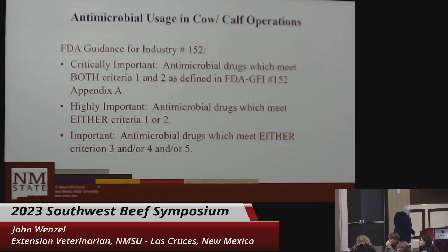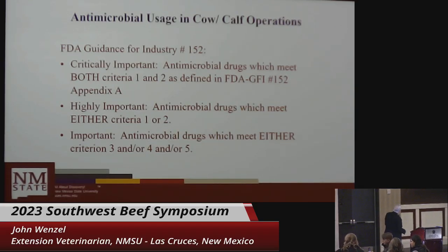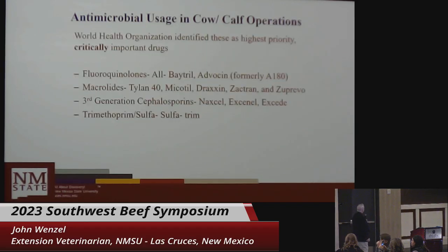So what they did is they put out these guidances. There are drugs that are deemed critically important, highly important, or important. And there's criteria for how they meet them, and I'm not going to go into that either. But to give you some idea, the critically important drugs are such as fluoroquinolones like Baytril. Do y'all realize that if you use Baytril extra label, that is the number one residue that they want to catch somebody with? Baytril is bad news if you ever get caught. They will hang you. I can tell you that. They are looking for somebody to violate the law with Baytril. So be really cautious how you use it. Make sure, because you can't use it extra label. A veterinarian can't prescribe it extra label. So be really cautious with that.